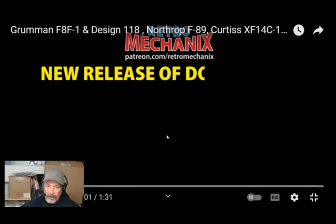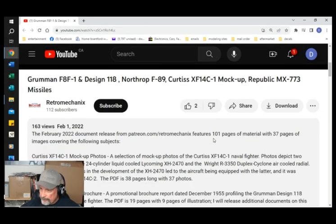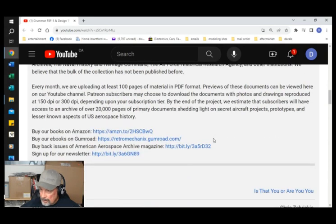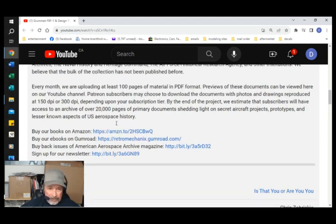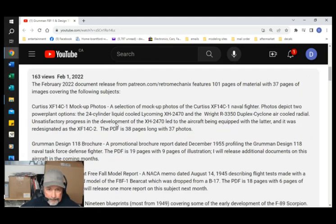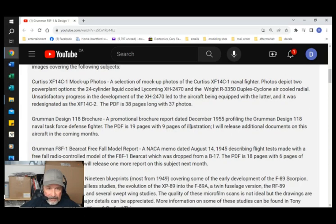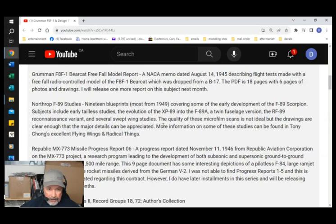I happened to come across this one when I was looking for additional information on kits of this aircraft. Now, according to this down here, you can be on their newsletter, and you can buy the e-books, and they have back issues of this. But in here, I'm looking for, I saw it. See, it says here, right here, the PDF is 38 pages long with 37 photos. I kind of would be interested in that one. They have the Wildcat, the F-89 Scorpion, and a couple others.